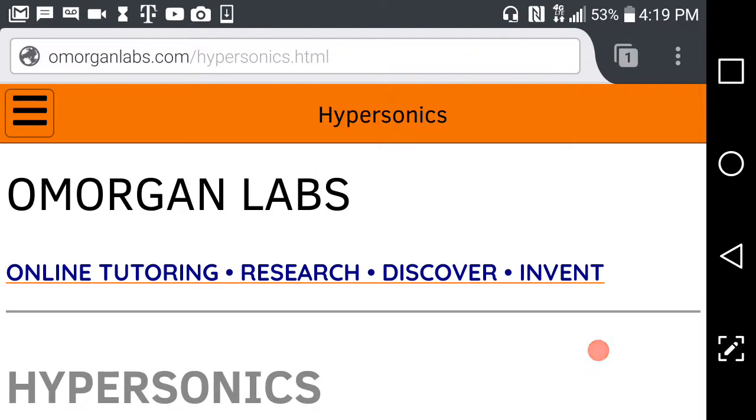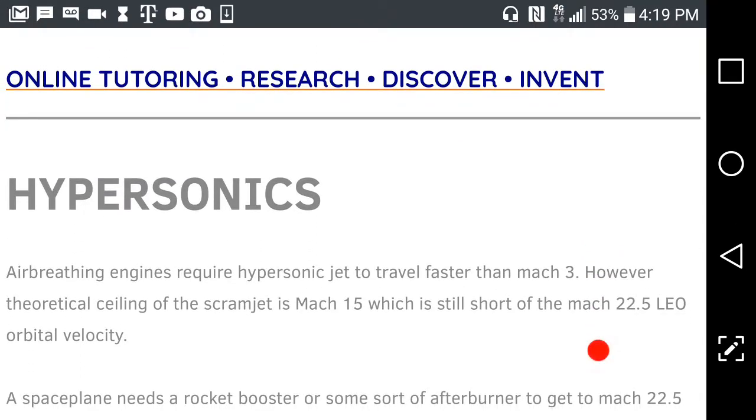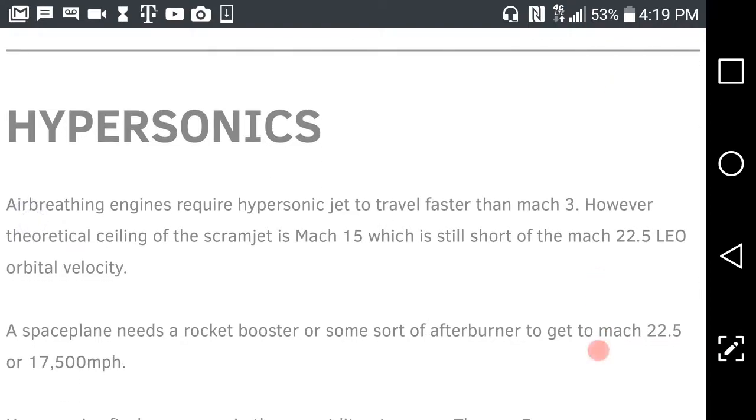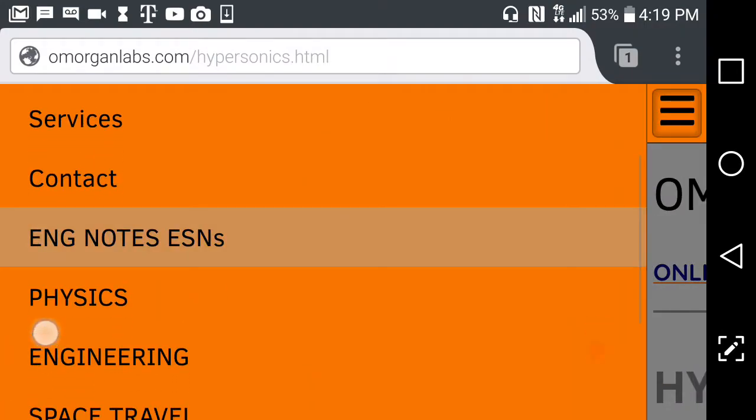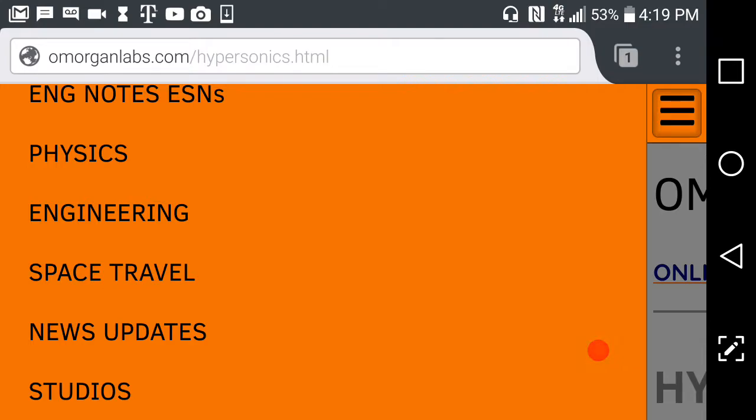If you want a hypersonic jet, that's what you would need if you wanted an airplane that goes from the ground to space and orbit and comes back. It has to reach these hypersonic velocities, so you can get into, there it is, Mach 15, which is still short of the Mach 22.5 low Earth orbit orbital velocity. You want to be in low Earth orbit, so you have to be going fast enough. If you go fast enough, then the air starts to create so much friction that it heats up your aircraft. So okay, I was going into that a little bit.